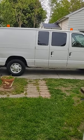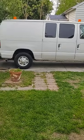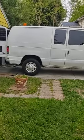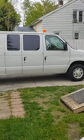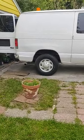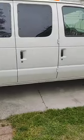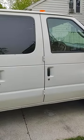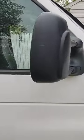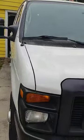Stanley is a 2008 Econoline E250, so it is a 3/4 ton. Super clean for this year. Very low miles, 120,000 miles. I should have popped the hood. I did not, sorry. But the engine is so clean. I mean, that engine looks like it's a brand new vehicle. Anyway, give you a little tour around.